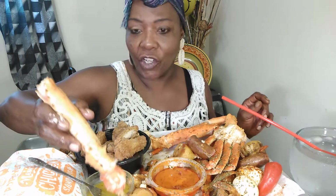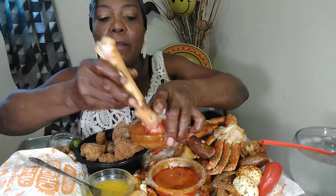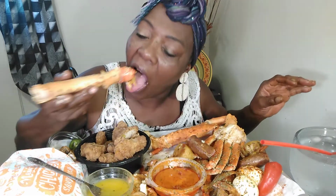So I got another piece, y'all, of the king crab, and I'm going to dip it in this Cajun sauce. You can't see it, but I haven't tried this Cajun sauce. And I'm just eating and we're just talking, y'all. This is so good, y'all. I'm glad. The second time around is better than the first time around.